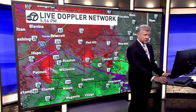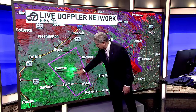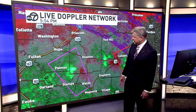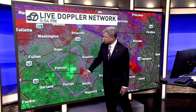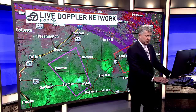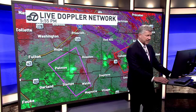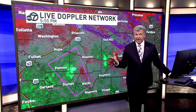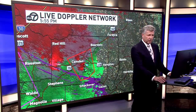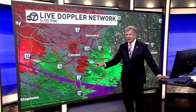As we head into southwestern Nevada County, there is that one storm. It's going to clip about 2 square miles of Nevada County in our viewing area before it moves over into Hempstead County a little bit later on. And we're going to put this into motion for you and show you that all these storms are moving off to the north-northwest. They all have to rotate around that main center of rotation. The one, though, that we're a little more concerned about as it comes into a population center is the one in Camden and East Camden.